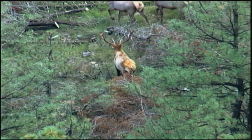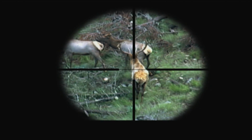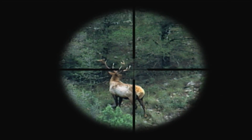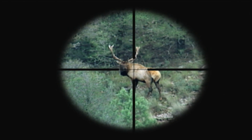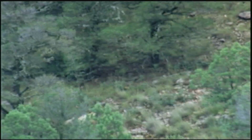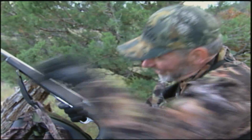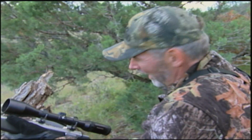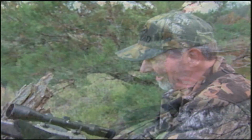The bull is within range, but he's on the move. Dan tries to halt him with a cow call. Wait, the wind's blowing. I had a hard time holding that. Woo! Good shot. That wind caught us up at the top, and they run down in that gully there. That had a real crosswind coming into it, and I was waiting for that crosswind to stop. Boom! Down he went, huh?